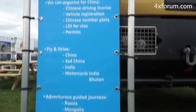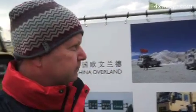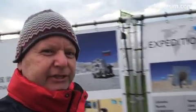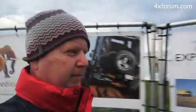Now, while there are not a lot of exhibits at the show, there's some really high-quality ones, and for me, this particular one was the most interesting. I'm looking for places to travel to. And how about this? The High Himalaya, China, Far Eastern expeditions. Now, these people run expeditions that run for months. But I mean, look at it.